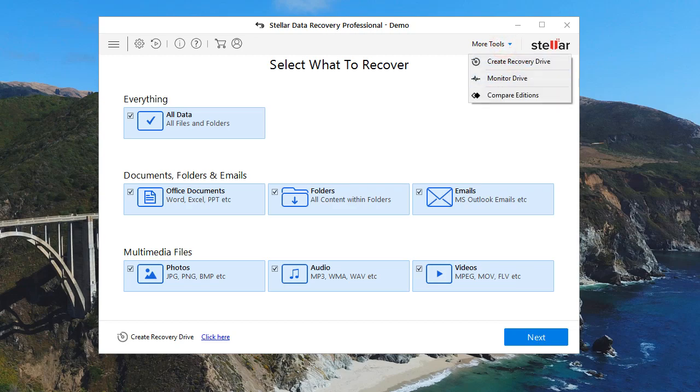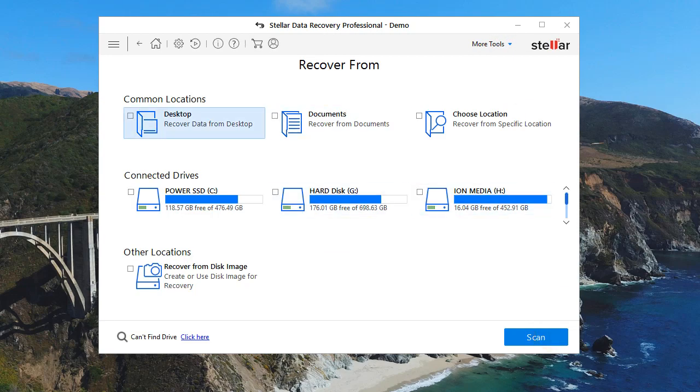So what exactly are we able to do? I'm going to go ahead and select all these options, and now I'm going to select where I want to scan. So maybe we want to scan our desktop, maybe we want to scan our documents, or maybe we want to choose a specific location to scan. There's also all our individual drives along with how much storage is on them, so if you lost something on one particular drive, or better yet on an SD card, then this might be the spot for you.